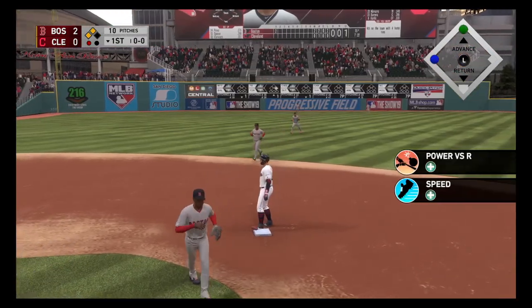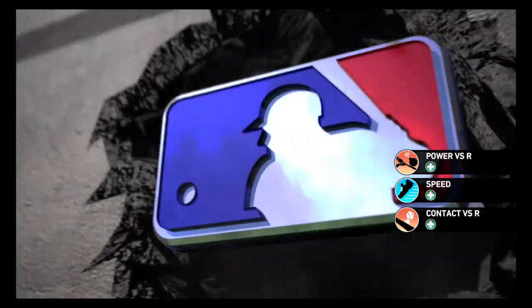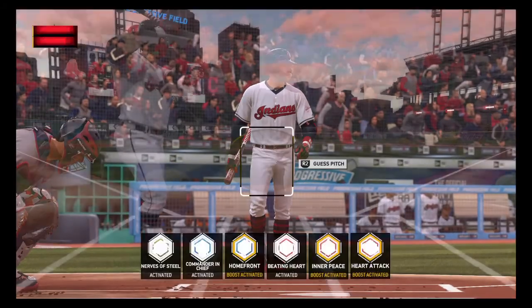And they'll have runners at second and third following the 1-out double. Okay, this is going to be a shootout.